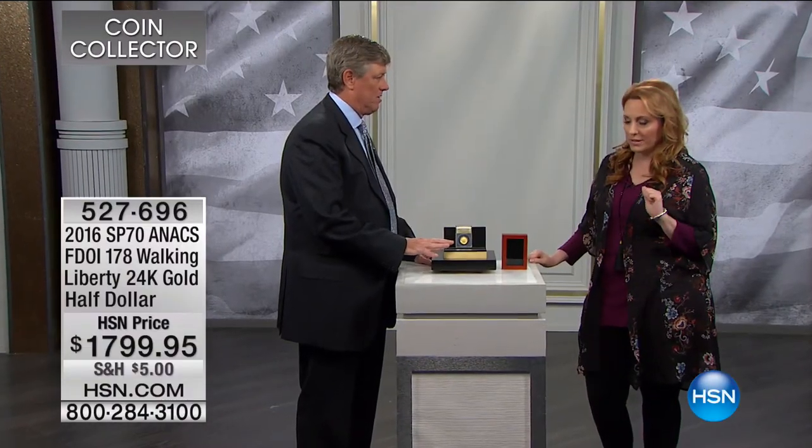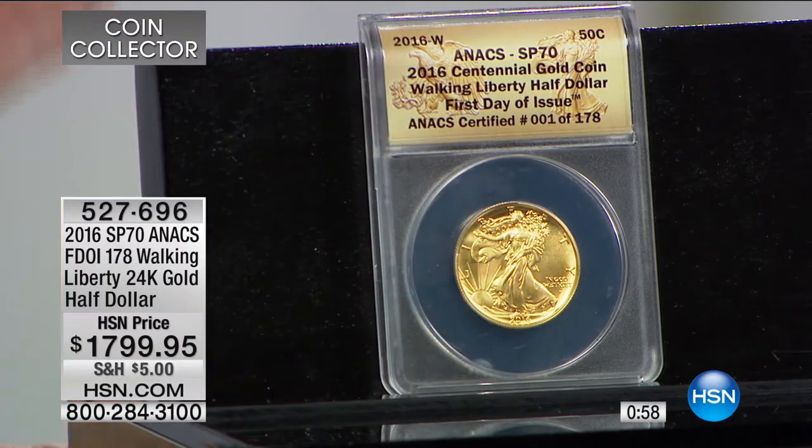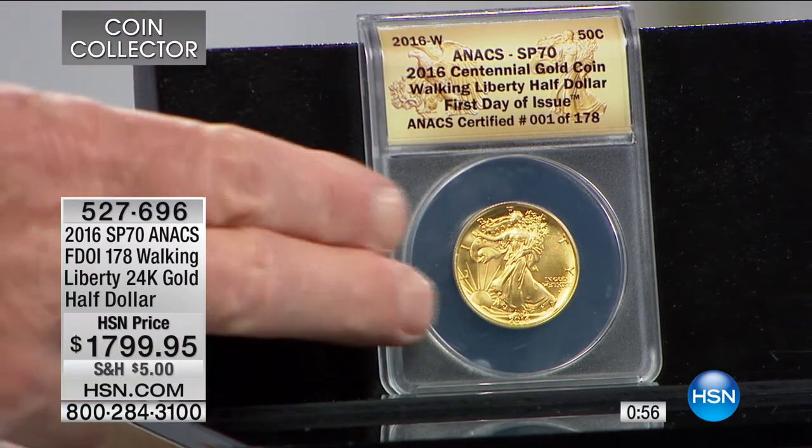All right, well, this is a really super quick special. 1 minute special. I have a few of the first day of issue gold Walking Liberty half dollars left.